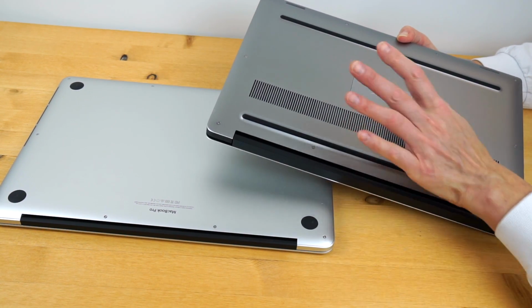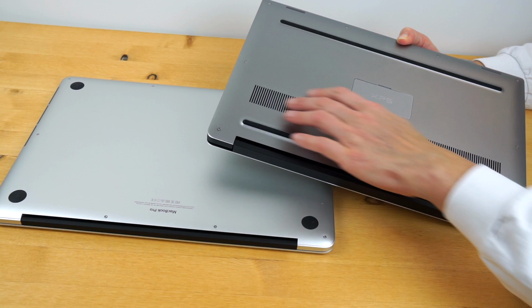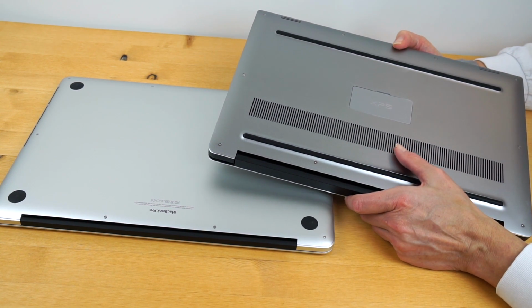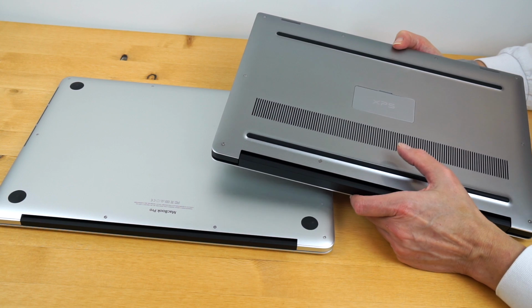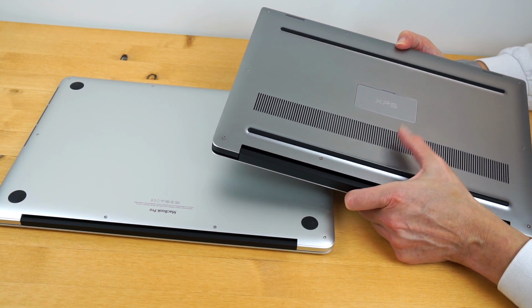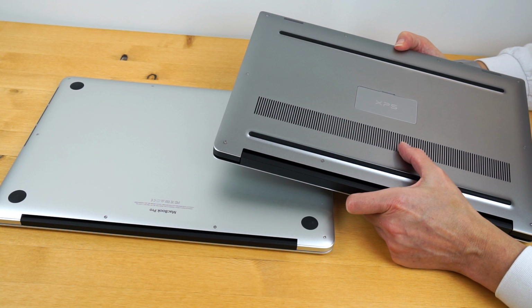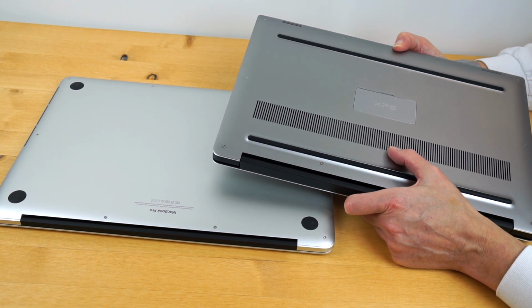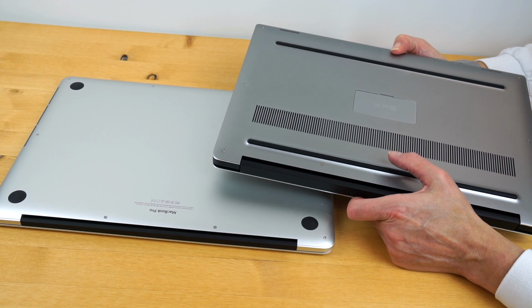In terms of heat, this gets warmer right in this area over here, but it does not get burning hot ever, even again when exporting video in Premiere Pro. If you're playing Fallout 4 for an hour, it's going to get mighty toasty here, but it still doesn't ever really go above 100 degrees Fahrenheit. So, you know, we're looking at just a little over human body temperature. So both of these are pretty cool.